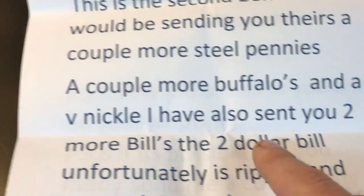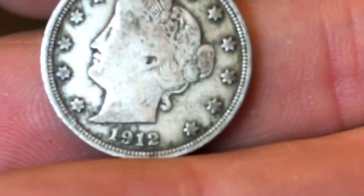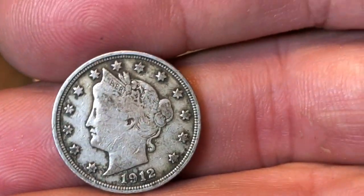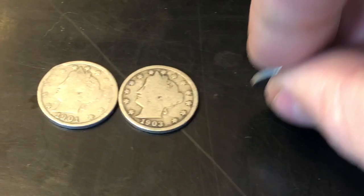He also sent me some V nickels. And check these bad boys out. An 01, an 03. And honestly, this 1912 is in really great shape. You can still read the Liberty on the crown. It's got all the beads around it. The stars look good. Yeah, great detail. That probably upgraded my album, no problem.